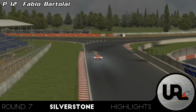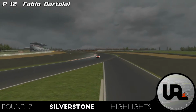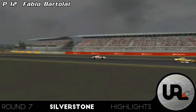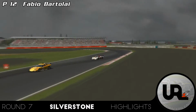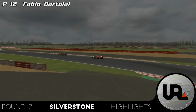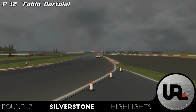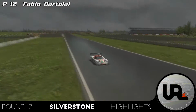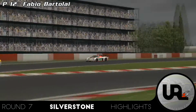And Fabio Bartolai, once again, we saw him passing Flori Manolacci earlier, and now once again they are close for the lead in the AM Cup. Now it's Fabio back behind, so he fell back in the changing conditions. It's a very hectic race. Difficult to keep the overview, but these two guys are battling for the lead in the AM Cup, and we're more or less halfway through the race. It's raining a bit harder again now. Still, the best tire to be on seems to be the slick tire.